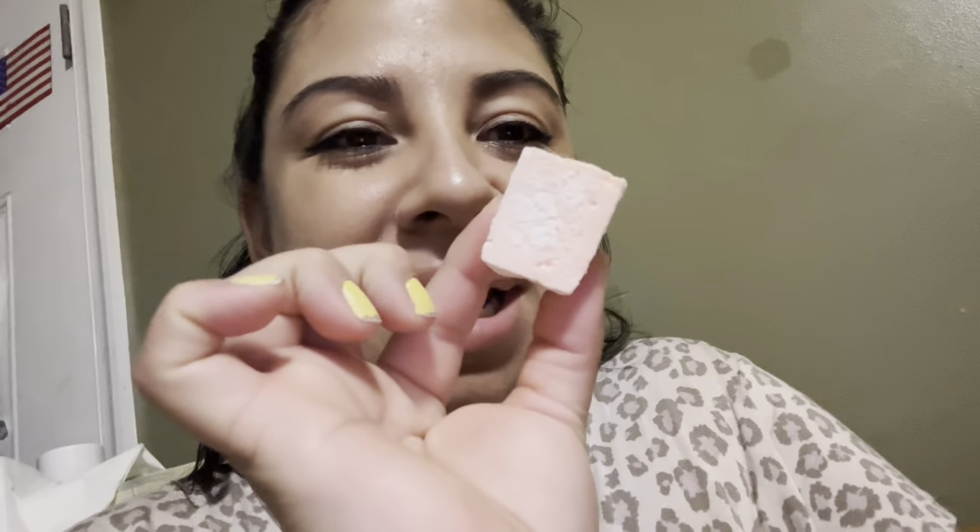Okay, guys. I'm trying the peaches and cream. This is so good. I mean, the consistency is like, it's so fluffy and soft, and they're not sticking to one another. This is so good. So unhealthy. Definitely recommend the peaches and cream. And it's a limited edition.